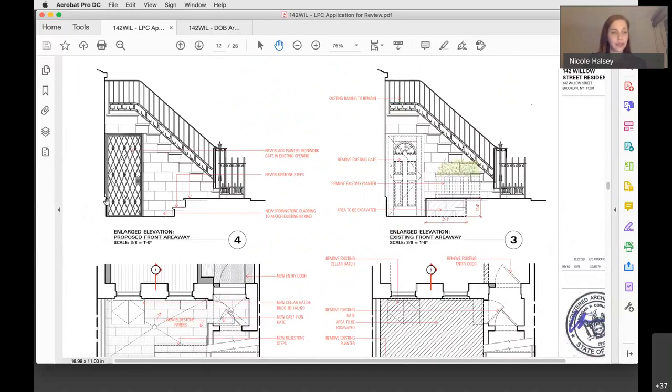We're also including a reference for the proposed ironwork gate that would replace what is now a solid wood gate door. You're keeping your bluestone, I guess. Yes, the proposal would be to maintain bluestone paving.